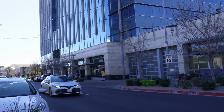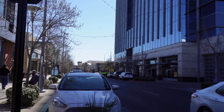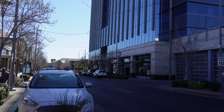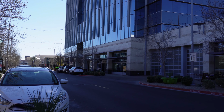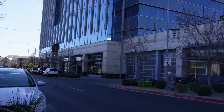Alright, so this is like the main strip through Downtown Summerlin, and during certain holidays they actually do parades down here. We were lucky enough to catch the Halloween parade when we were out here, so make sure you guys check out that video so you can kind of see what that was like. It was interesting. Yeah, and MTO Cafe was in that video as well, so if you want to see some food from there, you can check out that video.